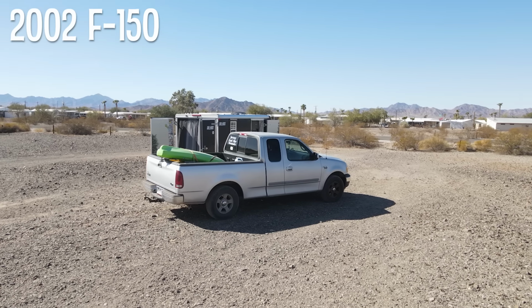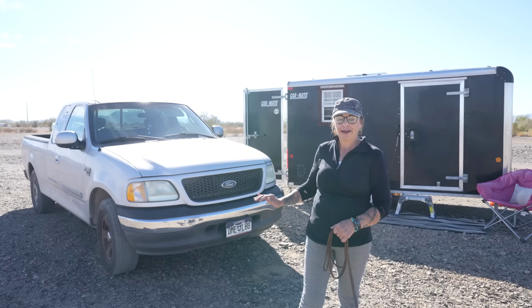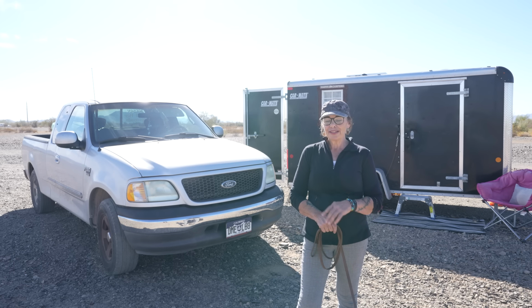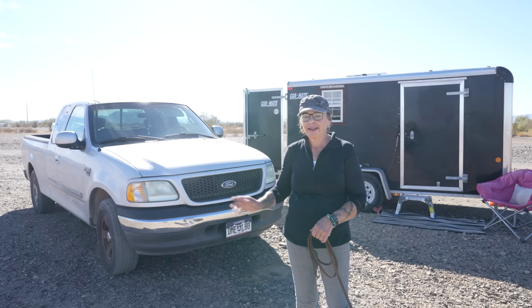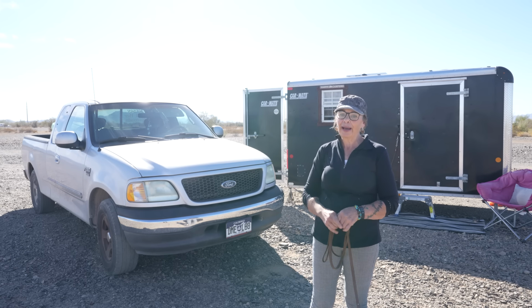So I tow my trailer with my 2002 F-150. This is my 3rd F-150. I love them. I did have a Hummer H1 before this, which I absolutely loved. That girl was a beast in the snow and the rain, but she couldn't handle the passes like an F-150 Triton can. This girl gets me anywhere I need to be and then back again.